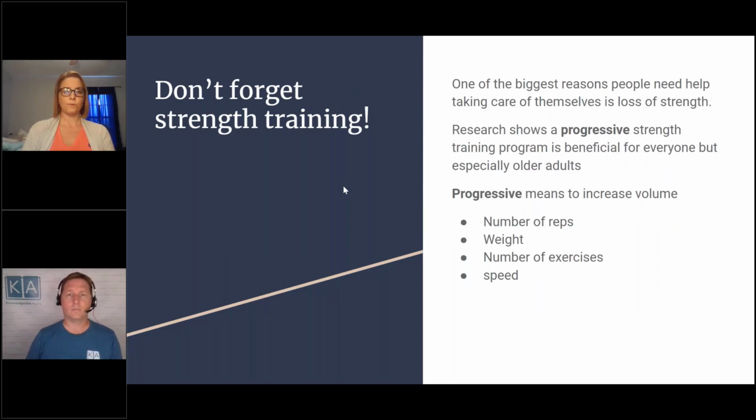I drive through the senior living communities and I see all kinds of people out for walks, and walking is a fabulous cardiovascular exercise. It keeps you active and mobile. It can be a great social activity to do with your friends. However, it's not enough. Research shows that a progressive strength training program is beneficial for everyone, but especially for older adults.